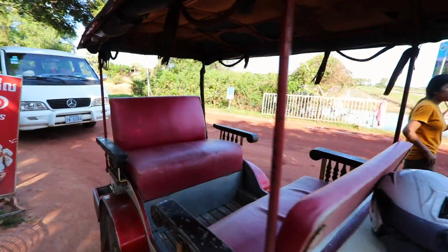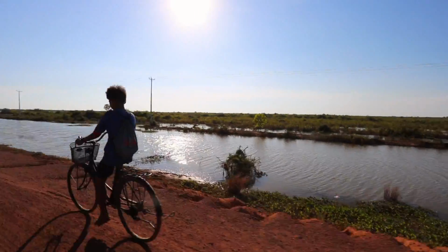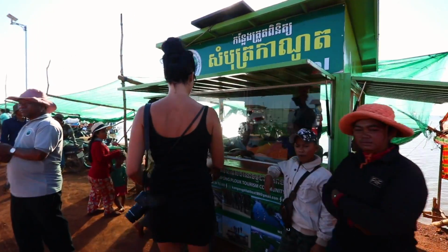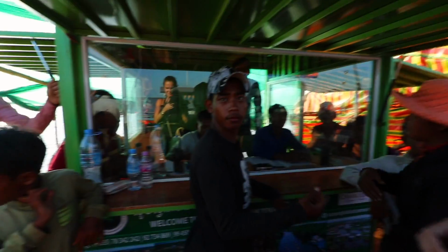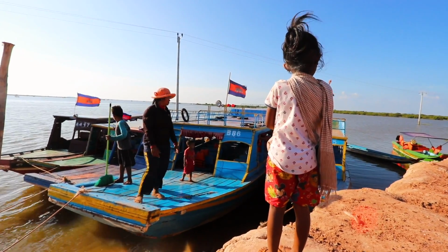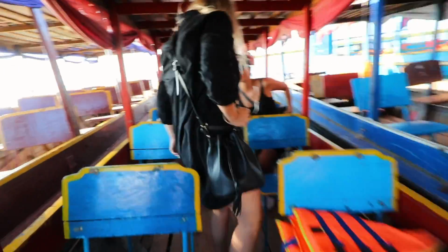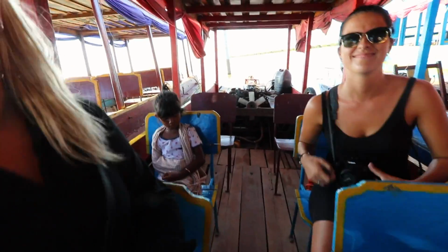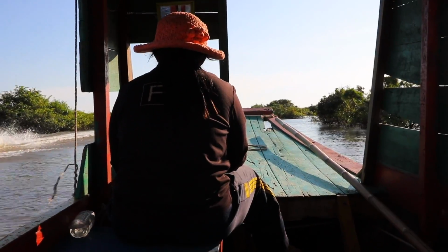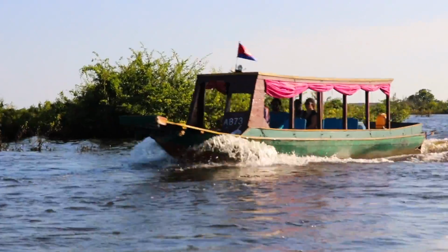So yeah, you basically pay for a tuk-tuk driver to stay there the whole day, and then you pay around $20–30 per person to enter the floating village with the boat. This mom and her incredibly cute daughter drove us back and forth to the floating village.